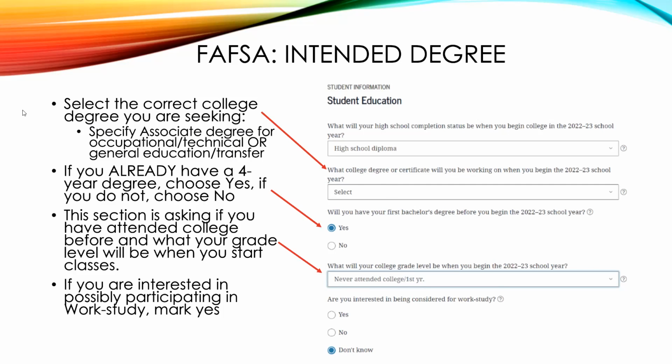If you are looking at completing a 4-year degree, it's also going to ask you for that. And you just indicate which degree you are seeking for the school year that you are applying to. If you already have a 4-year degree, in this question, you will answer that you already have one. If you do not, you're going to choose no. This section here is asking what your grade level will be in the school year that you're looking to start school.